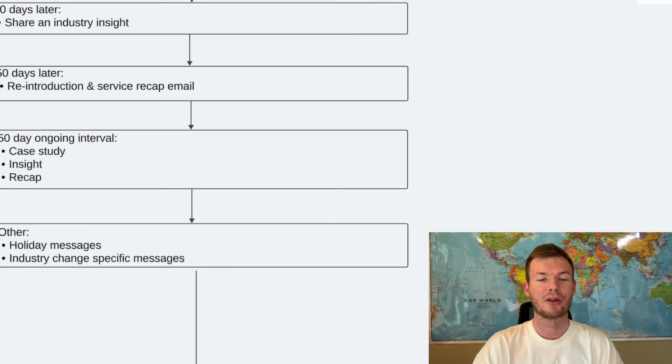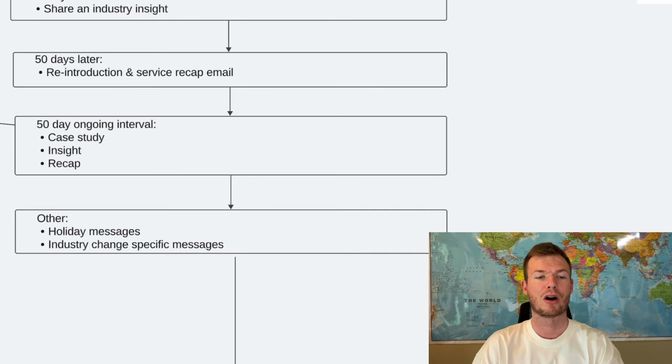Now, a couple of additions to this that I often do are holiday messages. If they're from the US, I'll send them a Christmas or a New Year's message.